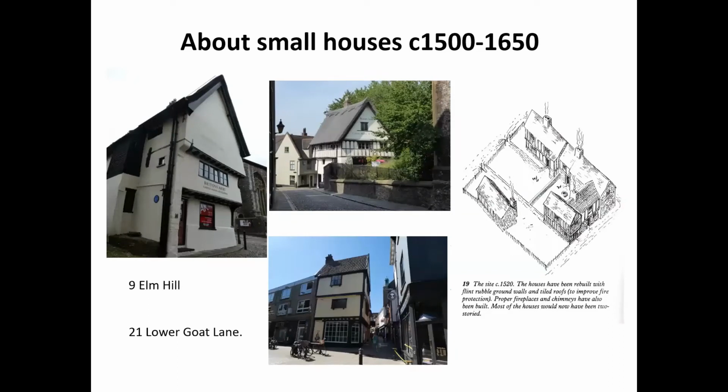So what did Norwich's small houses look like? And what are their key features? On the right here is a picture from the Almshouse excavations north of the River Wensum and the Coslany. They reveal the remains of many small houses. And this illustration shows how the excavators think the area may have looked in 1520, with 2-storey houses, flint rubble ground floors, tiled roofs, chimneys, and fireplaces.